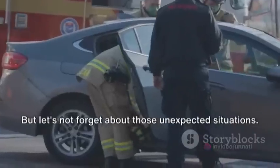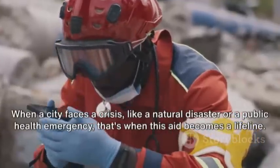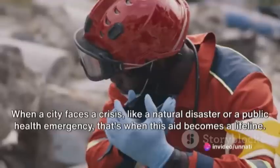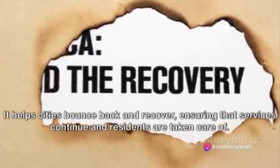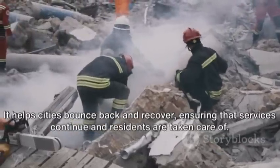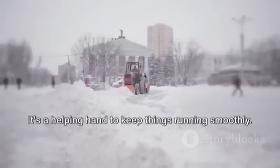But let's not forget about those unexpected situations. When a city faces a crisis, like a natural disaster or a public health emergency, that's when this aid becomes a lifeline. It helps cities bounce back and recover, ensuring that services continue and residents are taken care of. It's a helping hand to keep things running smoothly.